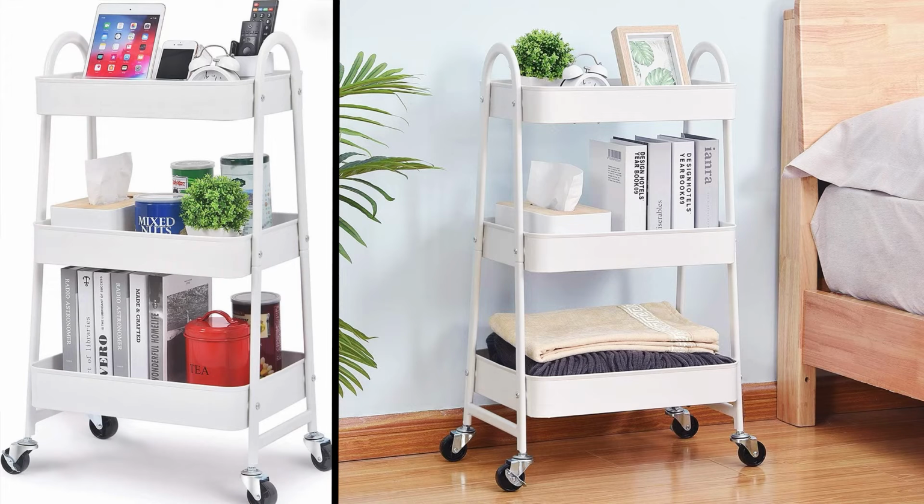And the next item is a rolling cart. Now these things are great because one, they come in different tiers. So you can have one that's just 2 tiers, 3 tiers, 4 tiers, or 5 tiers. The other good thing about this is you can put a lot of stuff on a rolling cart and you can pre-prep it for whatever you need the rolling cart for. Say you need it for a party, you can put everything on there. So you need to hold your makeup, put everything on there. You need something to take into the office, you can use it there as well.